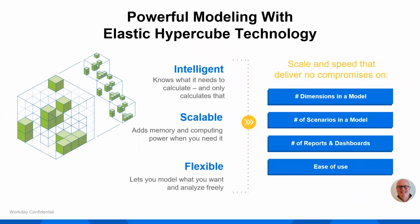So I'm sure you are thinking, this is really awesome stuff, Stan, but what separates adaptive from the rest of the pack? Great question, everyone. Adaptive runs on Elastic Hypercube technology, which is a patented Workday technology, and that is a key competitive differentiator. I'm not going to talk about the technical specifics because it isn't important, but the reason it is key is because it makes the solution scalable and able to have an unlimited number of dimensions and unlimited number of versions, scenarios, levels, et cetera. And when your system needs more processing power, the system is intelligent and expands to give it to you.